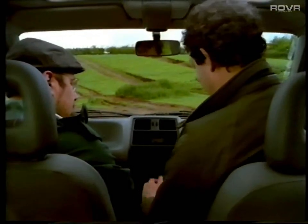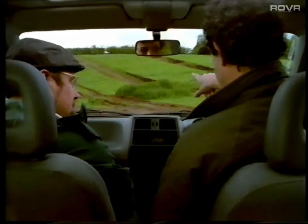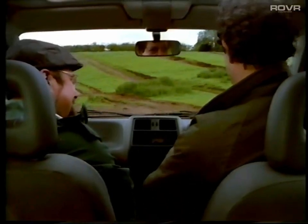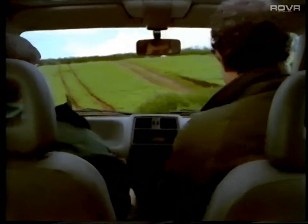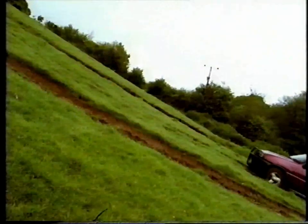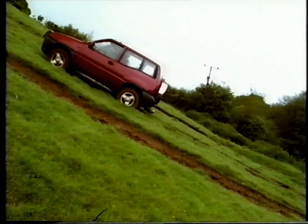We're already in low ratio, so I'm going to go for low 2, handbrake off. I now need a bit of a run up to it, because if I tried to do a hill start from the bottom, we would just sit there and spin the wheels. So here we go, get a bit of momentum up, and we're going to drop into these ruts, bang, like that, and we're away. Or are we? No, we aren't. A little bit of steering wheel and nothing at all.